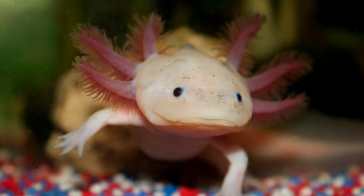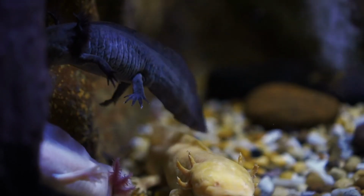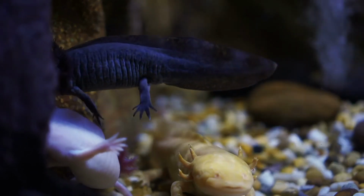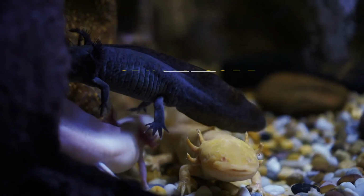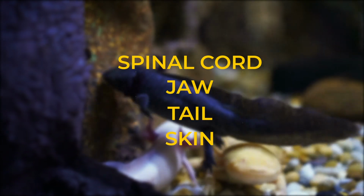But the most interesting thing about them is their intense ability to regenerate. Many amphibians do have the ability to regenerate, but axolotls blow the competition out of the water. Not only can they perfectly and seemingly endlessly regenerate limbs, but they can also regenerate their spinal cord, jaw, tail, and skin, all without scarring.